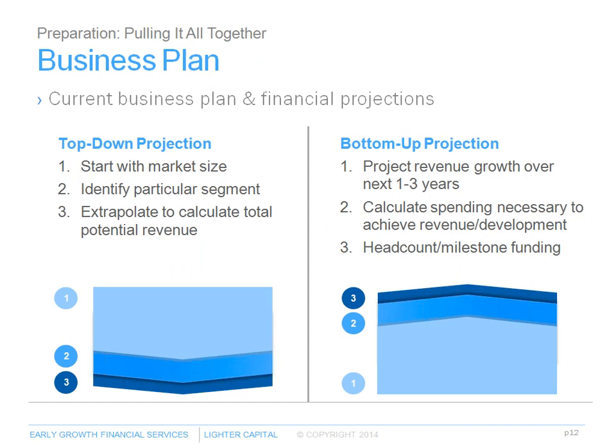Okay, let's move on. I think this is just a simple one. You need to do a top-down and a bottom-up projection. The top-down kind of does that, TAM to SAM to SOM, which gets you to the potential revenue that you're going after.